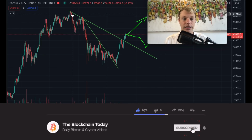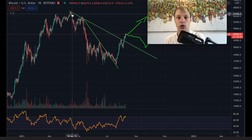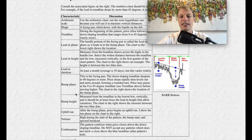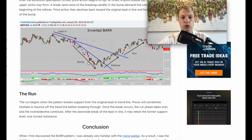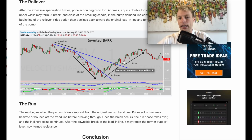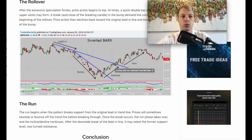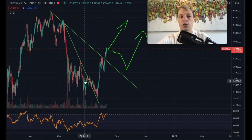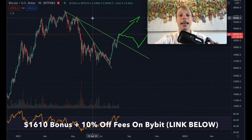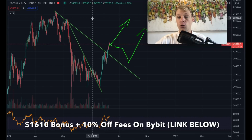I do think that this pattern right now is showing a lot of resemblance with the pattern that we are seeing with a textbook bump and run reversal, right? This inverted bar chart, what we can see right here, is looking very similar to what we are seeing right now with Bitcoin. So I think this is another piece of evidence, guys, showing us that most likely Bitcoin will continue this uptrend as we are seeing a reversal pattern right here.